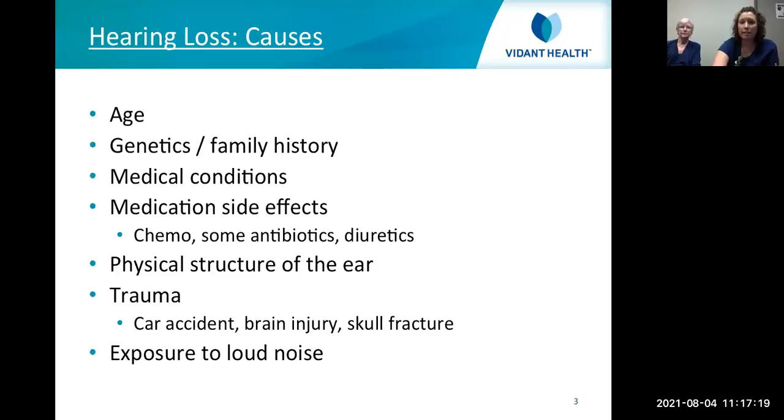So there's a lot of things that can cause hearing loss. Sometimes they're hard to pinpoint, other times they're a little bit easier. As we get older, our hearing can definitely deteriorate. If we have a strong family history, like if your parents or your grandparents, aunts and uncles all went down the line of having trouble hearing as they got older, there's a chance that that person may develop hearing loss as well. Certain medical conditions or medication side effects can cause hearing loss. Sometimes it's temporary, sometimes it's permanent.